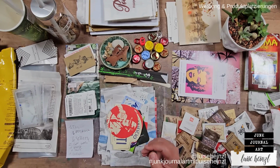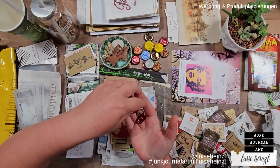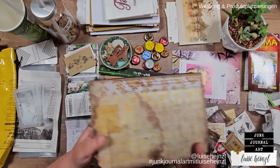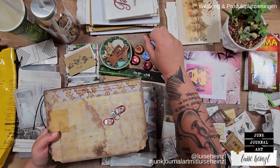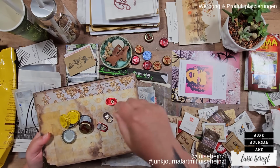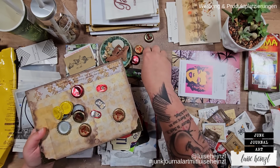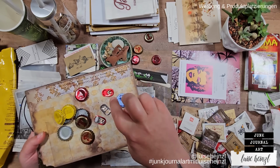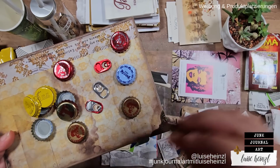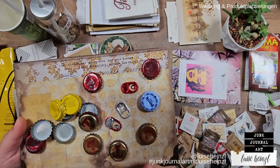Then let's go on to things that you can get in a restaurant when you have a drink. So let me just place these here as well. So these are bottle caps, and these little guys, some of you have told me how those are called. I always forget the name of those. You know, this is from a Coca-Cola bottle, and these are great for putting on tags, for example.